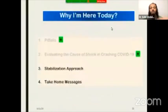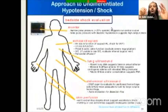So please, when you face a patient with undifferentiated shock or hypotension, start systematically. Time is money, as we said. So now you have to be systematic, like a checklist. If you have a checklist, you will never miss. Start with a clinical scan of perfusion, then go for the monitor, looking to narrow your definition. This is narrow pulse pressure or wide pulse pressure hypotension.